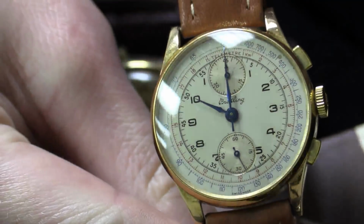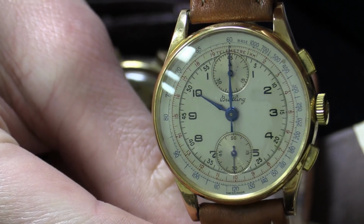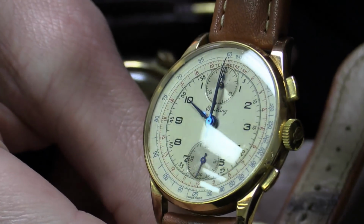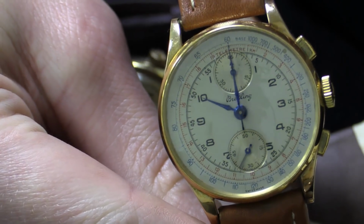This was actually another great story. That was my father-in-law's watch, that he did not wear watches. And when they moved back to Miami, my mother-in-law found it in the bottom of a drawer and said, is this anything? Is this good? Do you like this watch? I'm like, are you kidding me?